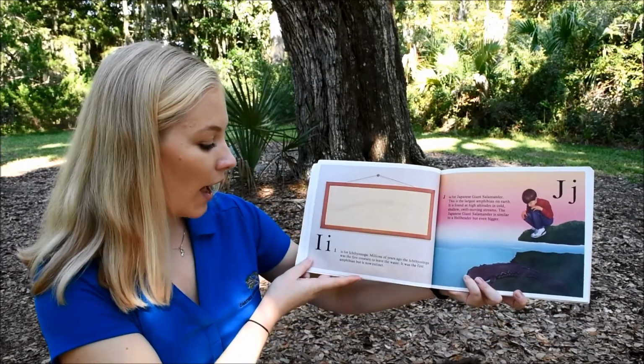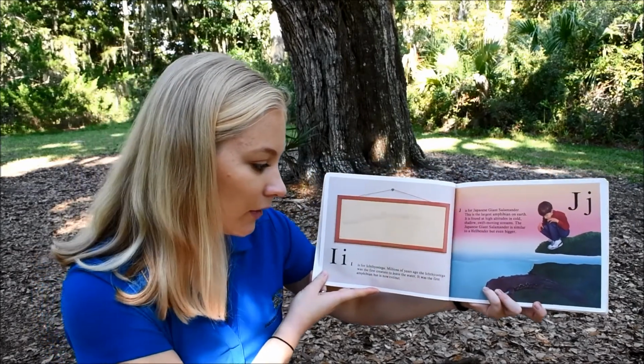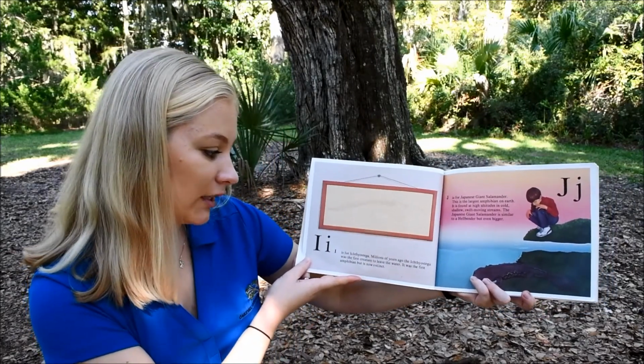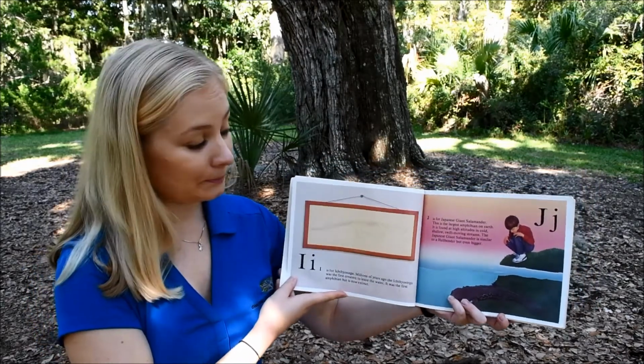I. I is for Ichthyostega. Millions of years ago, the Ichthyostega was the first creature to leave the water. It was the first amphibian, but is now extinct.